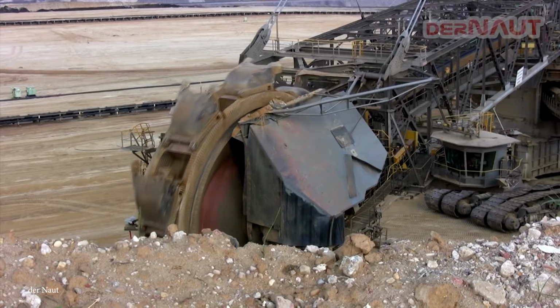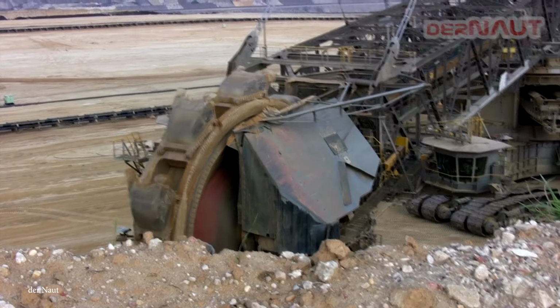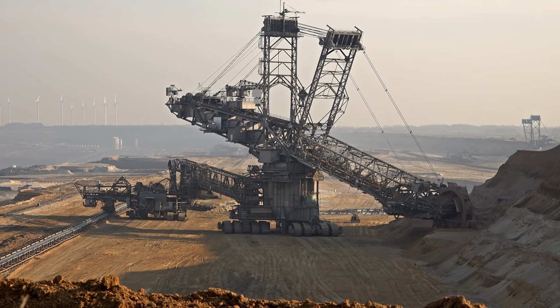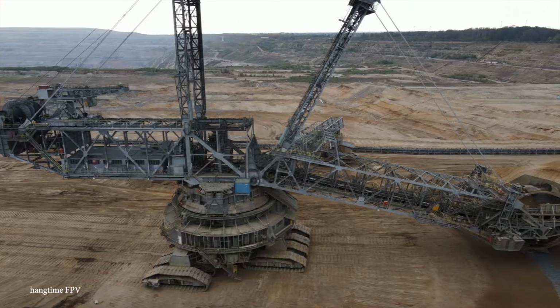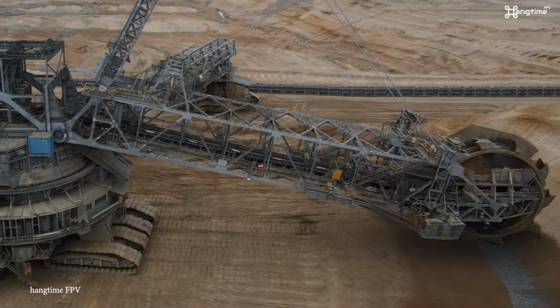They've also been adapted to operate in very cold climates too, in temperatures as low as negative 49 degrees Fahrenheit. In recent years, a lot of bucket wheel excavators have been replaced by hydraulic excavators, but bucket wheel ones are still used in really big operations because they can move copious amounts of loose materials fast and efficiently.